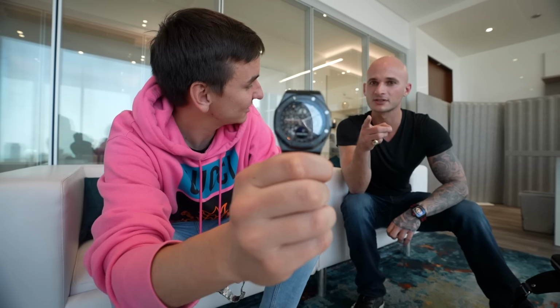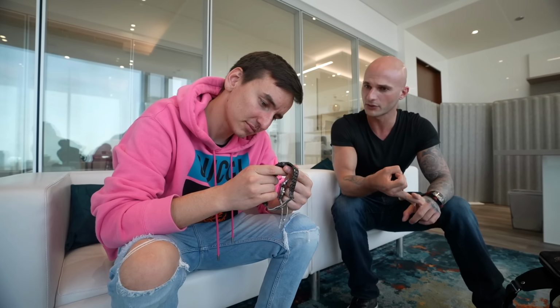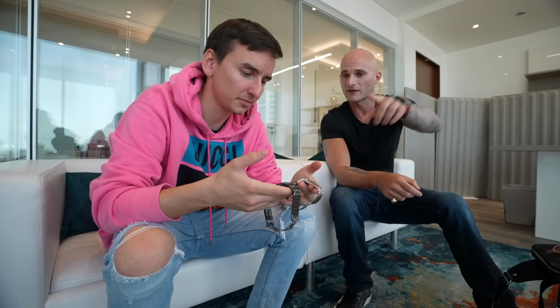What's so cool about this one is it's called the Perpetual Calendar, and so it shows you the day, the month, the week, and the moon phase. So as the moon changes in the sky, if you have the watch set, you can see whether or not it's going to be a full moon tonight.